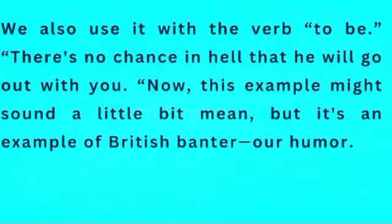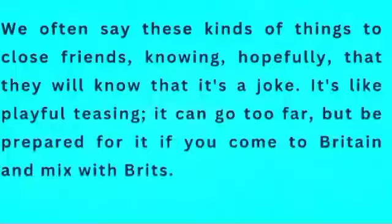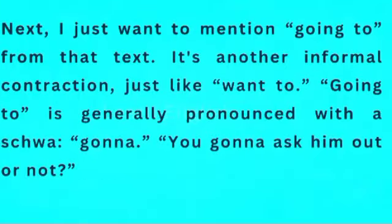Now, this example might sound a little bit mean, but it's an example of British banter, our humor. We often say these kinds of things to close friends, knowing, hopefully, that they will know that it's a joke. It's like playful teasing. It can go too far, but be prepared for it if you come to Britain and mix with Brits.